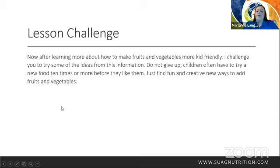Find fun and creative new ways to serve those fruits and vegetables. Don't limit yourself to just a few things. There are lots of ideas out there. You can also try to incorporate seasonal type shapes and figures.